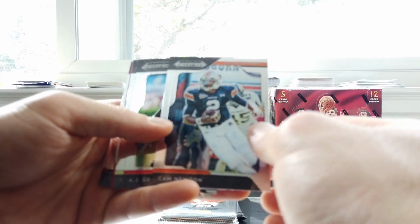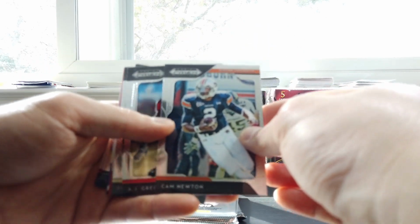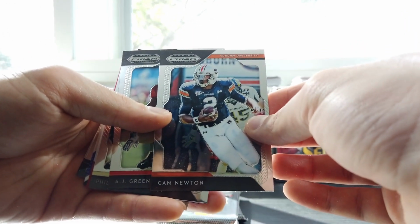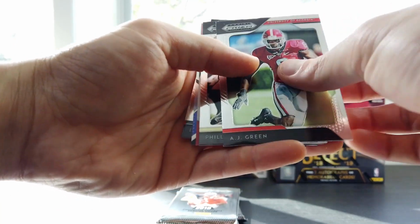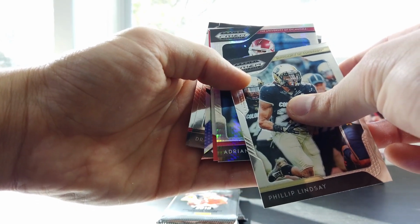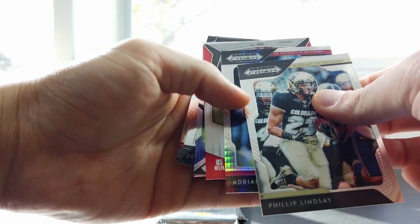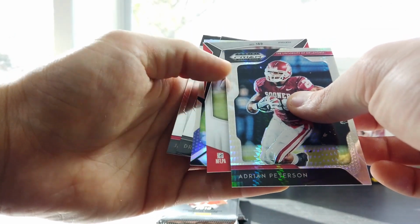Of course, he went to junior college after he was kicked out of Florida and then went to Auburn and won the national title in his 1 year there. Went number one overall when he came out. AJ Green. Philip Lindsay had a great rookie year last year. I saw Oklahoma and I was like, oh, that'd be sick if that was a Murray. But it's an Adrian Peterson.